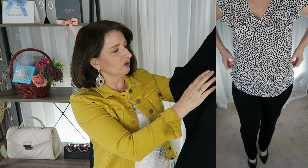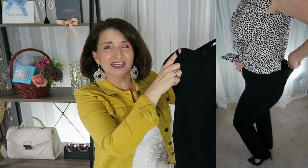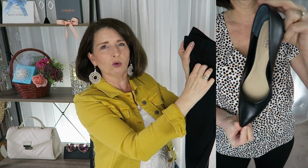They have a stretch waistband, and even though you see a button here, it's not functional, nor is the fly. There are belt loops, and if you want to add a belt and make it look even more like a traditional dress pant, you definitely could. Even without the belt, it is so convincing. There are some faux pockets on the back.